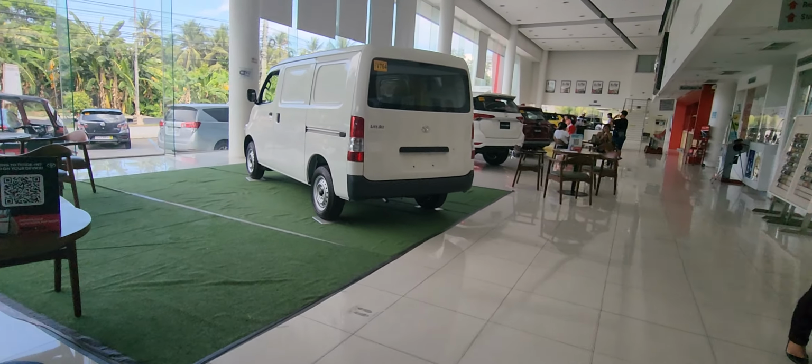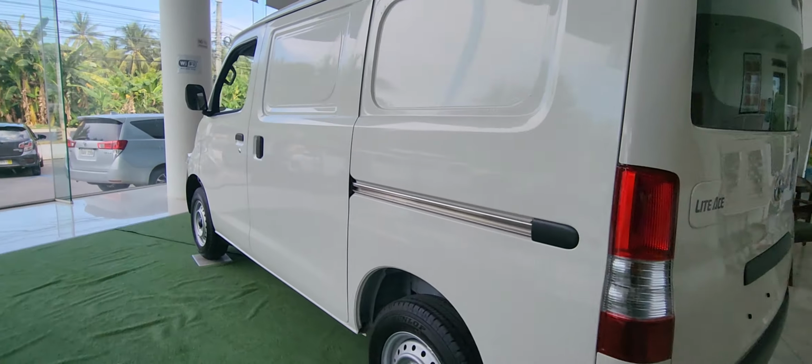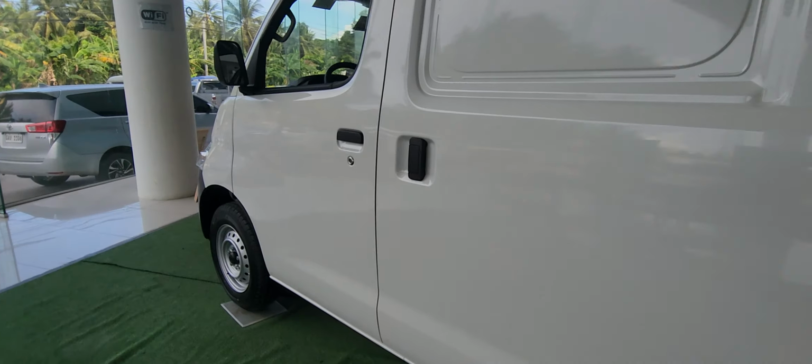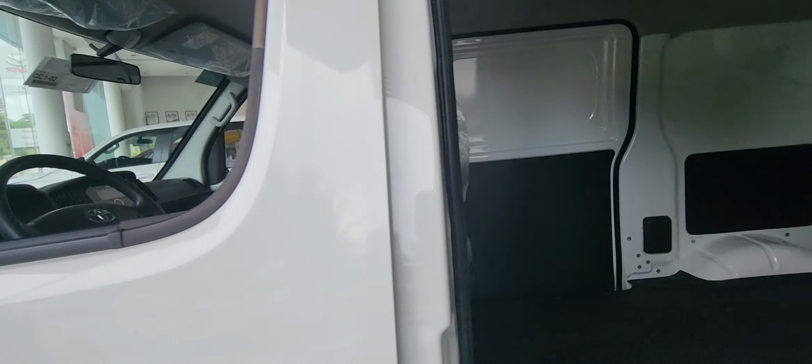Now here we go, guys. This looks bigger than a mini truck. It's a little wider. This could be a newer model. This is a cargo model, but you could easily add seats to it.